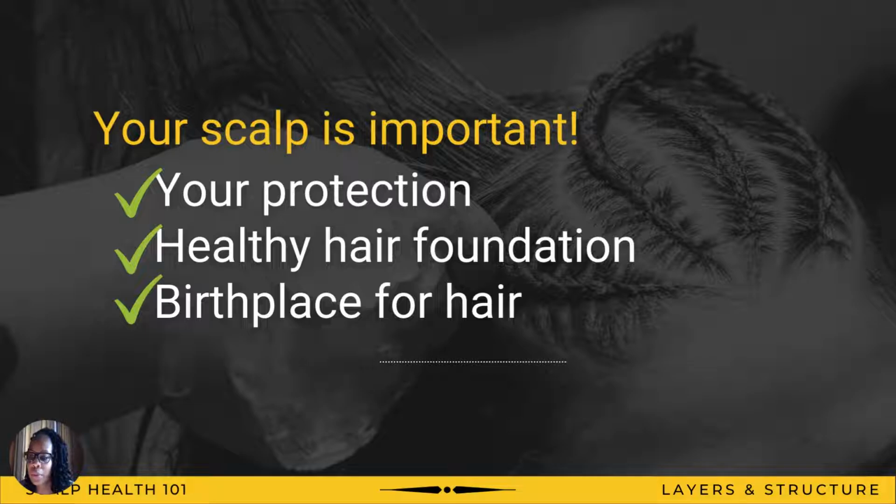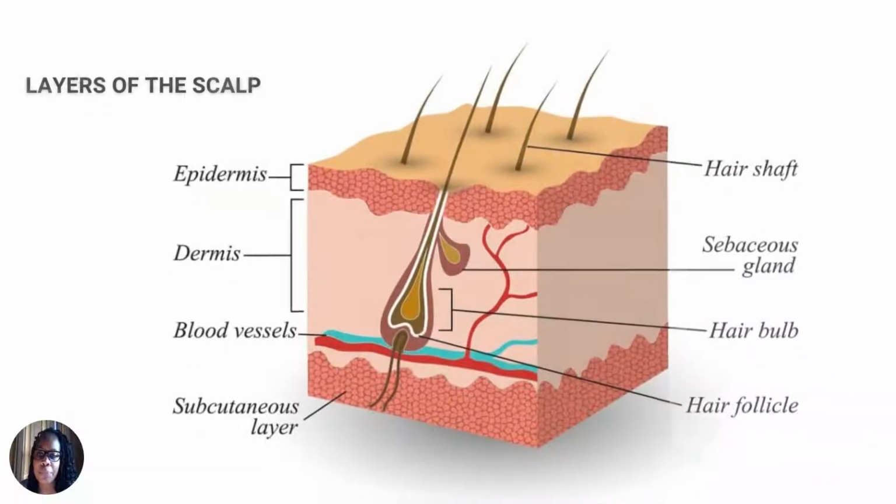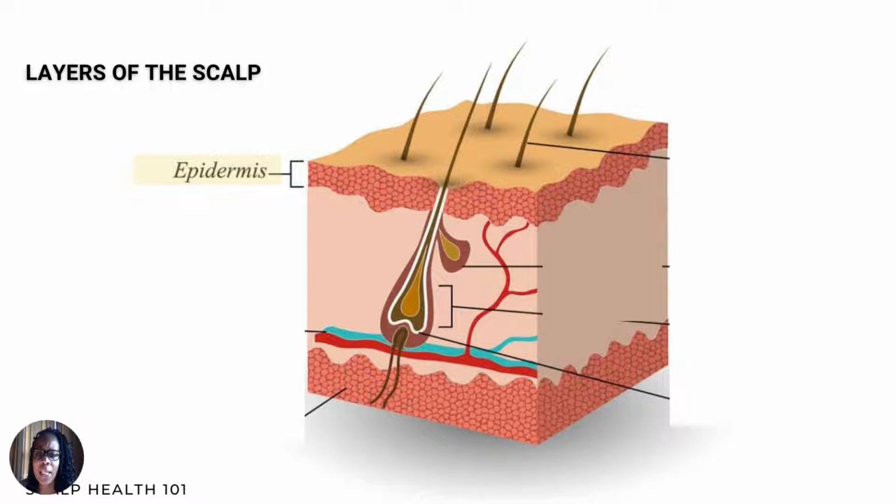We're going to get into a few things. Again, this information is going to be very basic, very foundational. I'm not going to throw a whole lot of scientific terms at you. I'm just going to break it down as simply and as quickly as I can, so that this video serves as a resource, right? So the layers of the scalp, I'm going to walk you through the layers of the scalp and explain the key aspects of those layers.